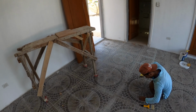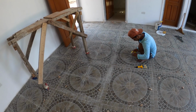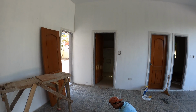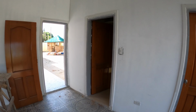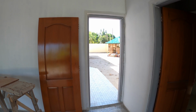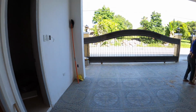Here in the garage area, Mr. Jonathan is back with us today. He's continuing to work on the grout here in the garage area, as well as Mr. Allen is now hanging the doors for both the utility room and the back door for the garage. Hard to talk over all the hammer knocking.